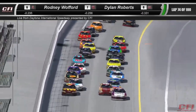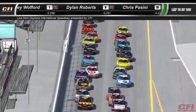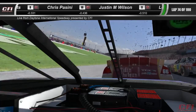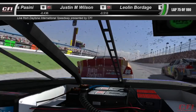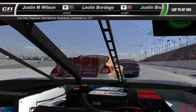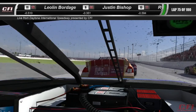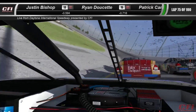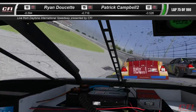And ooh, quite a lot of smoke there from a car. Yeah, someone in the back may have hit the wall, brushed the wall, something like that. Someone just came down on pit road, I believe. Look to see what car number that is. I think it could be the 29.